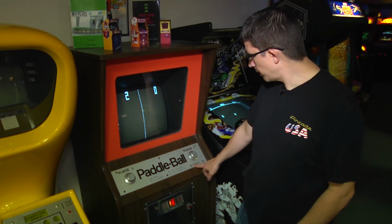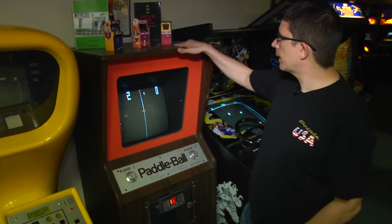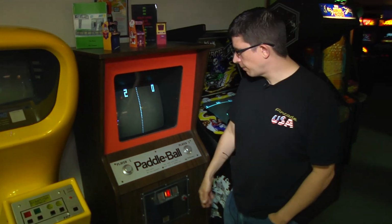Yeah, you can see it right on there. That is sweet. Yeah, it's a beautiful cabinet. It's in great shape. I got this one up out of Columbus. I was very fortunate to find it.